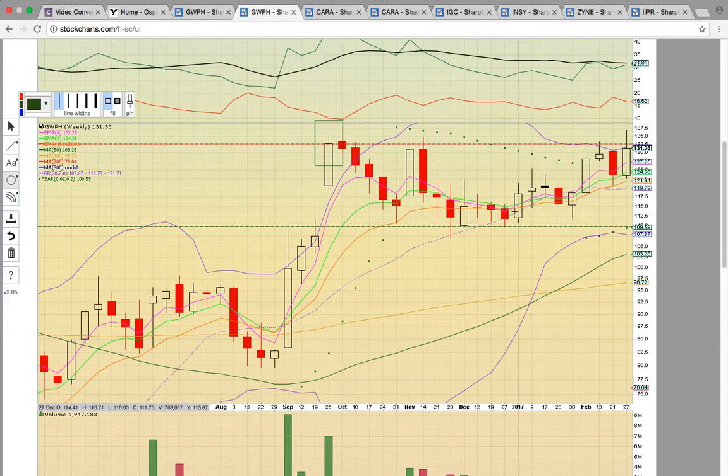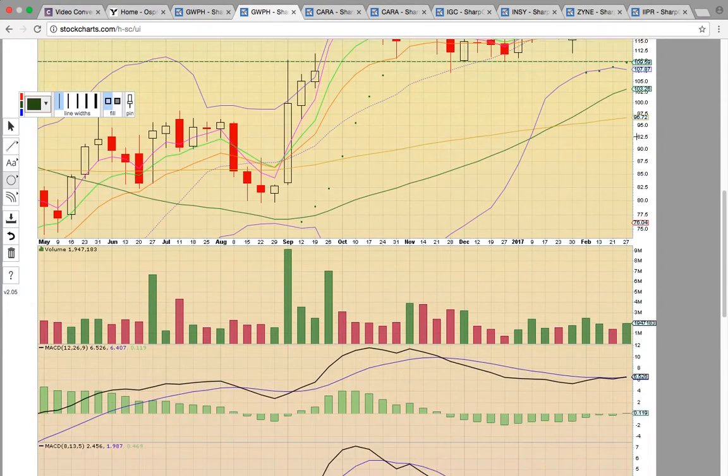Notice it pulled back, hit the middle Bollinger Band, and retraced back to 132. So this gap has been filled. It has made it back to the September high close. Now it just needs to close above that level to signal that it's ready to break out higher.